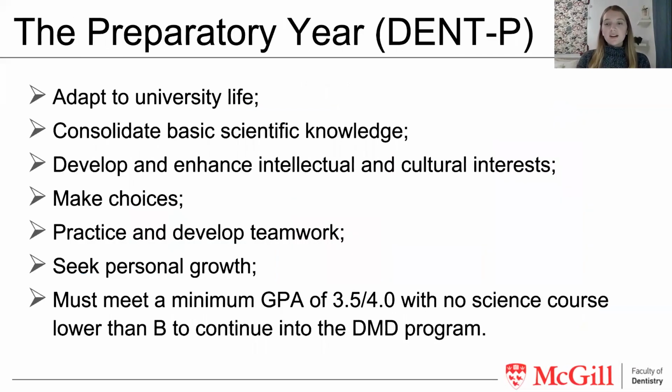So the Dent P year, as I said before, is under the Faculty of Sciences, and it is the perfect year to adapt to university life. It's meant for people who have come out of CEGEP and want to go into dentistry. You just need to do this year first. Since it's under the Faculty of Science, you consolidate basic scientific knowledge, and you also have a chance to develop and enhance intellectual and cultural interests.